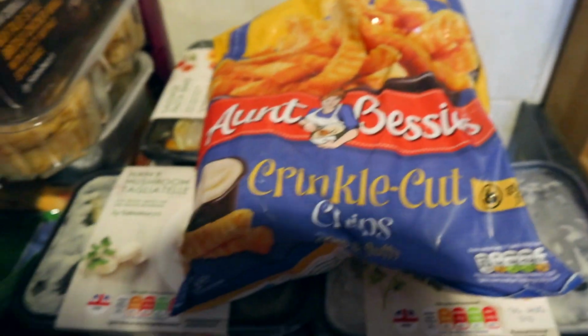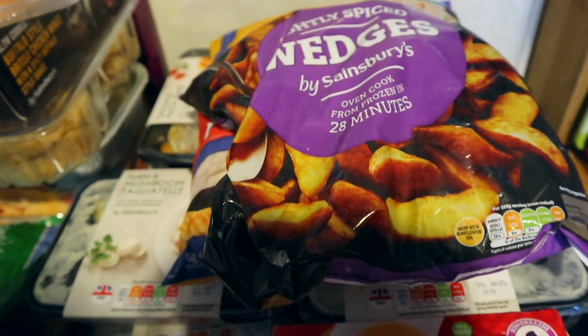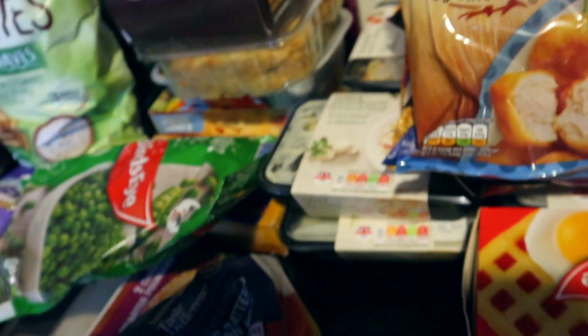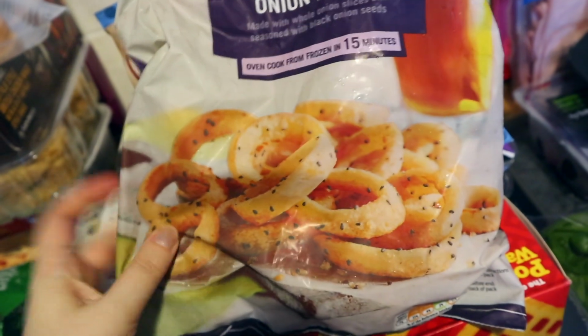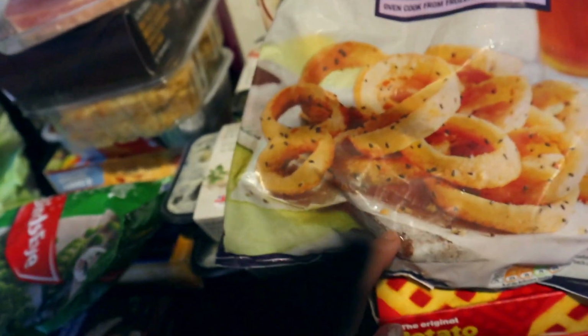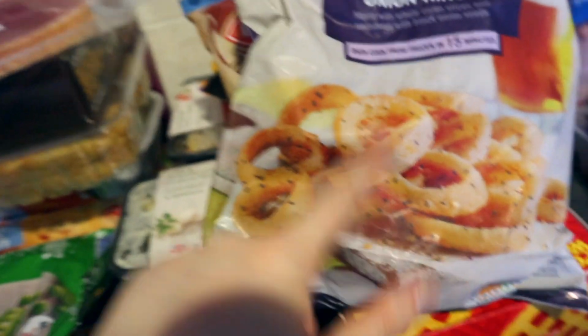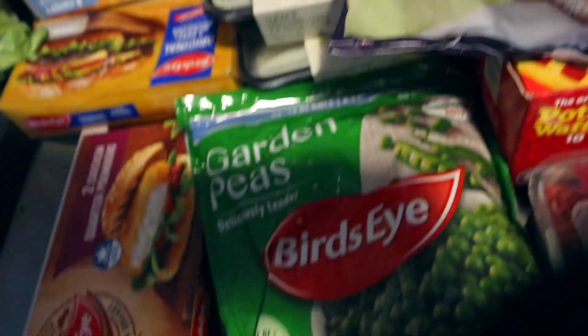So what do we have next? Some Aunt Bessie's crinkle cut chips, some potato wedges, some chicken dippers. These looked yummy, the lightly battered Taste the Difference onion rings. I've never had these ones before, but I thought they would be quite nice. And they've apparently got black onion seeds on the outside, so that looks cool. A big bag of garden peas because they were on offer.